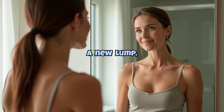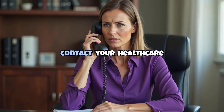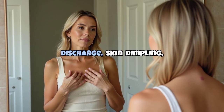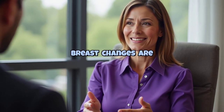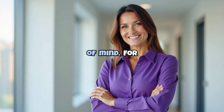If you discover a new lump, thickening, or any change in size, shape, or appearance, contact your healthcare provider promptly. Persistent nipple changes or discharge, skin dimpling, redness, or rash should also be evaluated. Remember, most breast changes are not cancer, but early evaluation is essential for your health and peace of mind.